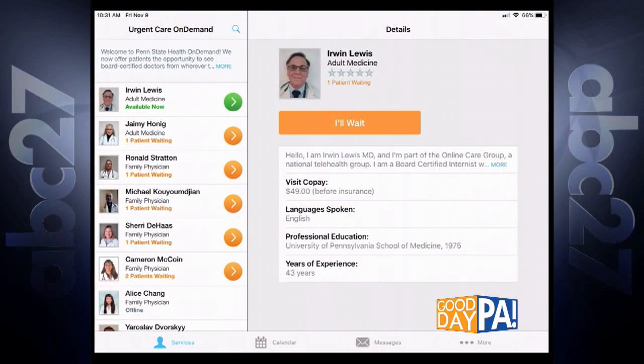Yeah, sure. We can go right to the first one here. It'll bring up a profile of the physician, talk to you a little bit about what that copay is, the languages that are spoken, where you went to med school, how many years of experience. And then if you were to go forward, and I will, it would put us in a virtual waiting room. The next step in the process would be some intake questions.